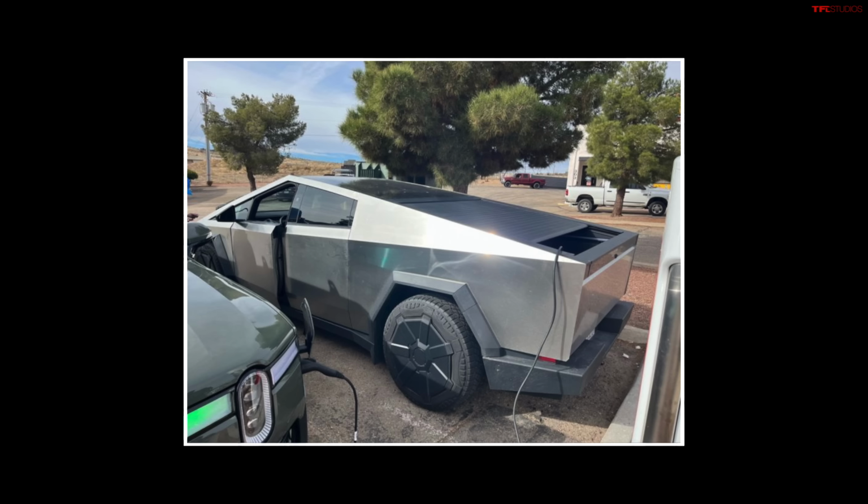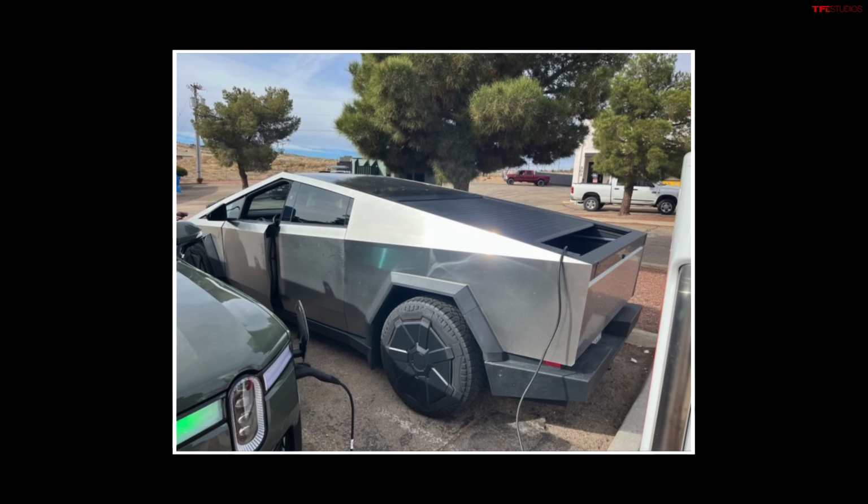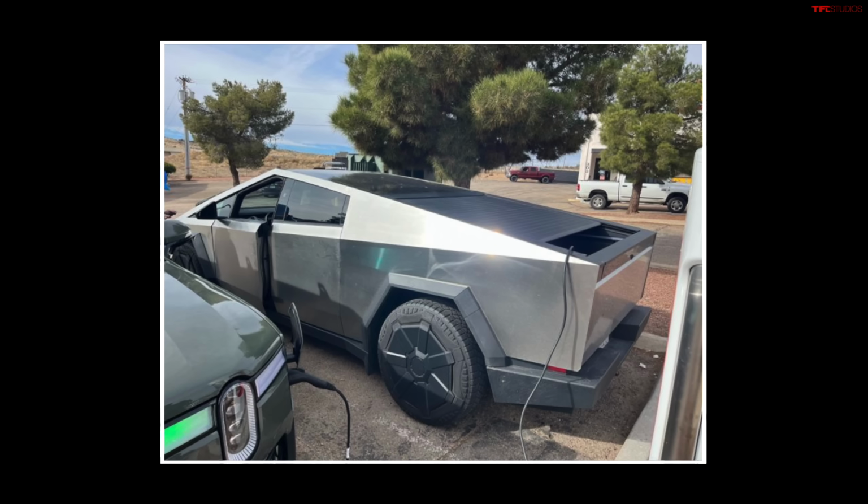So we've got some interesting news from the EV world because, Case, what we're looking at today is a Tesla Cybertruck that appears to be saving a stranded Rivian. Yeah, and this is really the first that we're seeing one of these Cybertrucks used in this manner.